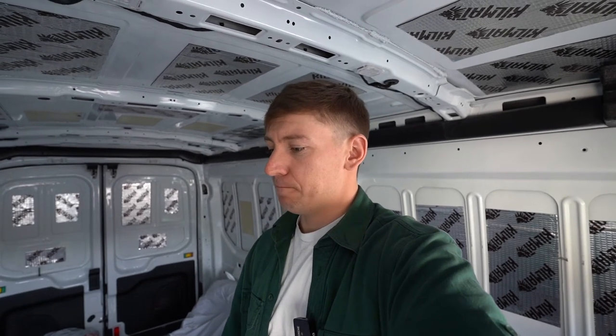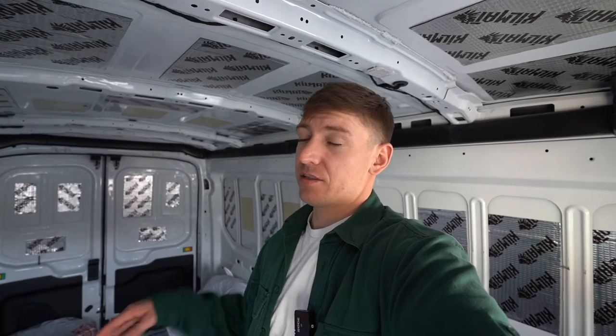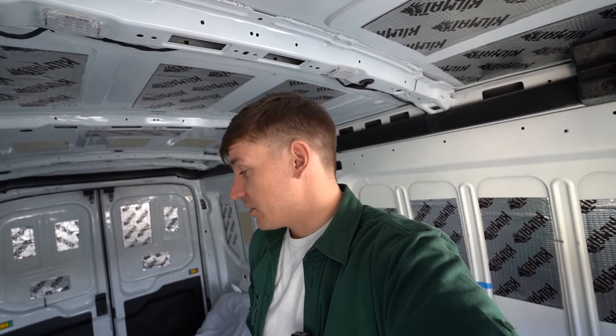I do think I want to keep it bright, so maybe a darker flooring, grayish cabinets, and then white everywhere else. I think the roof is going to be cedar. The reason why I'm going with cedar is because apparently it keeps out flies and at least most bugs. So that's kind of the gist of it.